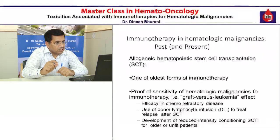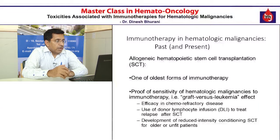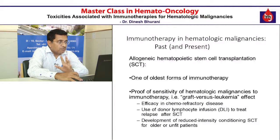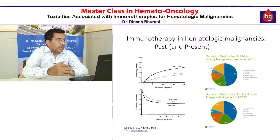Where the chemotherapy doesn't work, the donor's lymphocytes work against the chemorefractory disease. The use of donor lymphocyte infusions to treat relapse after the transplant also indicates the effectiveness of immunotherapy. And the concept of reduced intensity conditioning transplant for older and unfit patients also relies on the lymphocyte based killing of cancer cells.